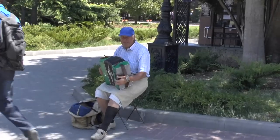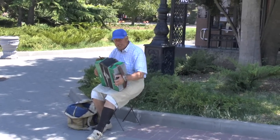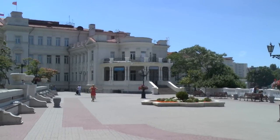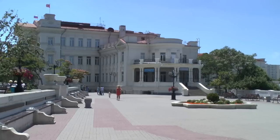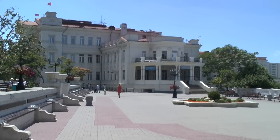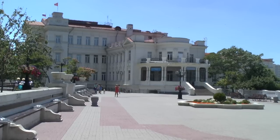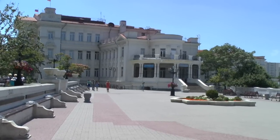Parkside Minstrel. I'll give him a little donation after we're done. And this building here is designed for kids' arts. The classes in the arts, painting, dance, and I understand Luda and Tanya used to go there when they were kids.